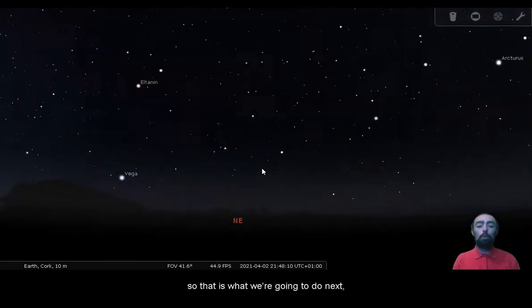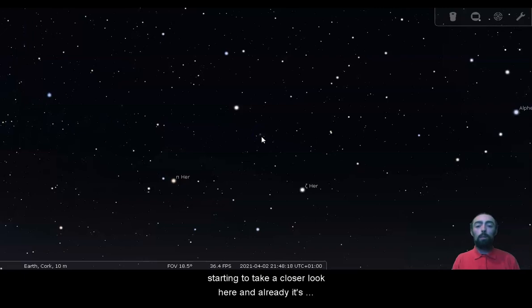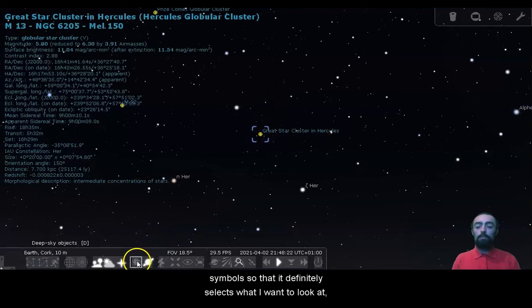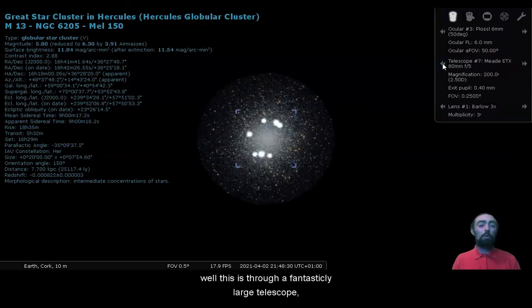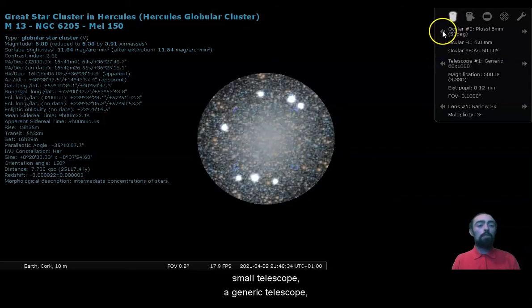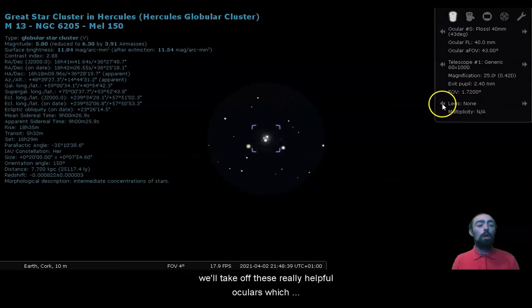We're going to point over towards that great cluster M3 over there in Hercules. You can see we're only starting to take a closer look here, and already it's becoming more visible. Now I will flick on these symbols so that it selects what I want to look at, and we'll use the ocular mode. Well, this is through a fantastically large telescope, a Meade LX200, which of course gives an amazing view. But if we go back down to a very, very small generic telescope, we take off these really helpful oculars, which increase our view. We'll take off these Barlows. We're just using a small basic telescope without that much added on to help at all.